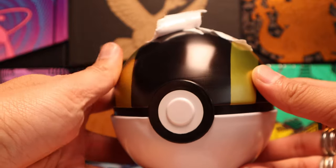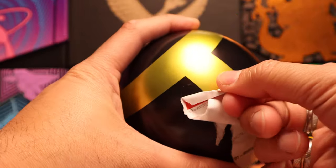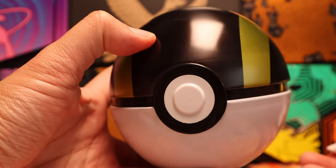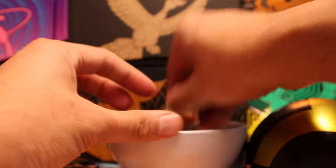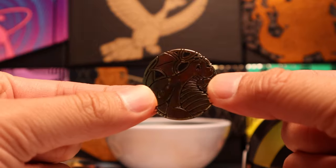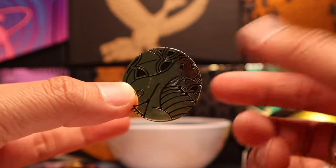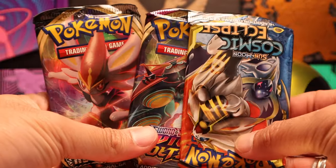Next ball at random. Ultra Ball. Shout-out to Best Buy for putting these stickers directly onto the ball. Granted, I don't think the adhesive is bad enough to strip the paint off this thing, but that was mildly inconvenient. You know what else is mildly inconvenient? People not commenting down below. Let me know what you think about stuff like this. I need to know. I also need to know why we have a Dragonite coin and not another Suicune coin. Is that the two coins we're going to be rotating through? And this pack, we have the same spread.